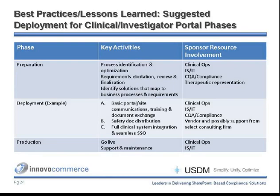Moving right along, as we have not a lot of time here, just some general best practices that we've seen with our own deployments, working with US Data Management in this area. So if we look at externalization in clinical and a clinical portal, investigator portal example, typically in preparation you want to identify processes that you're going to modify to ensure that you are as efficient, agile, and secure as possible collaborating with external parties, whether they're CROs, investigators, IRBs. You finalize those requirements. You make sure that they map to what a vendor can provide, and you involve stakeholders on the right-hand side there from clinical operations, IS/IT, compliance.